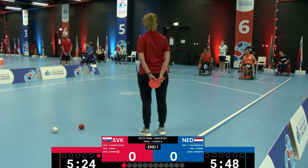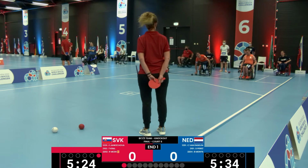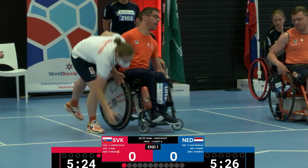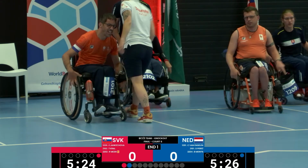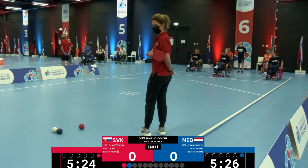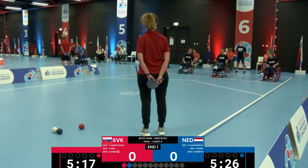So Netherlands, it looks like all players can still see the jack. And as we've been seeing throughout the tournament, usually then it's Perez who plays. Yeah, nice shot, getting exactly in the side of the jack. Both Kral and Mazik from Slovakia can still see the jack. But the blue one is very close, so it's not so easy to get a better shot in there. But Kral is going to try.